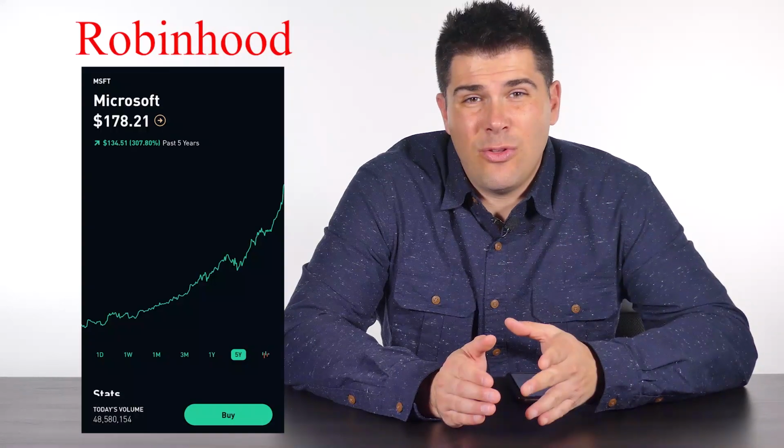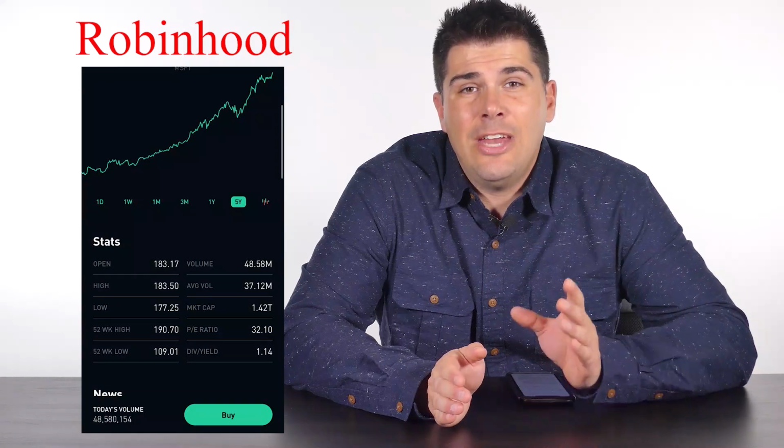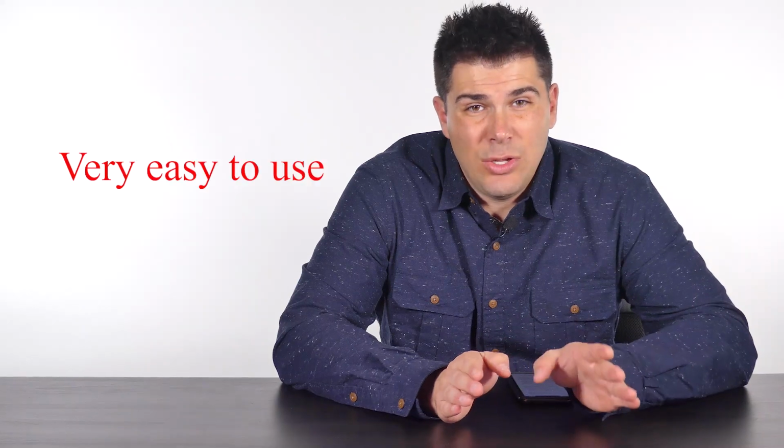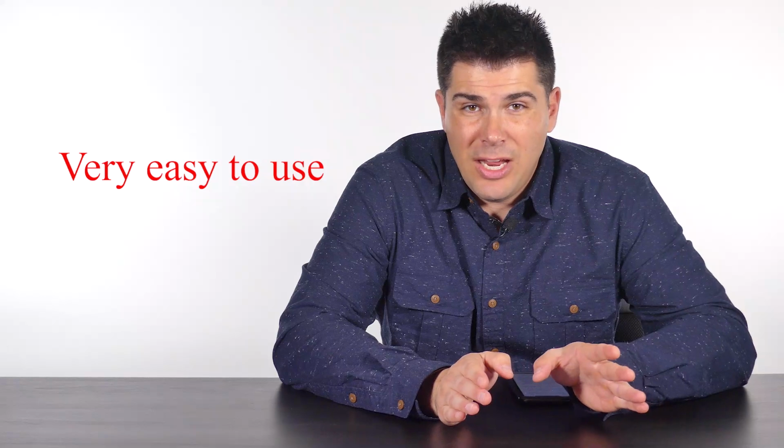Now let's start with Robinhood because in my opinion, I think that they're the best investing app out there if you're a beginner to intermediate investor and you like to do things manually, because honestly, Robinhood is extremely user-friendly and everything they do just seems to make sense. Nothing's too complicated or overwhelming, and that's a good thing when it comes to investing because you really do want things simple, especially when you're a beginner.